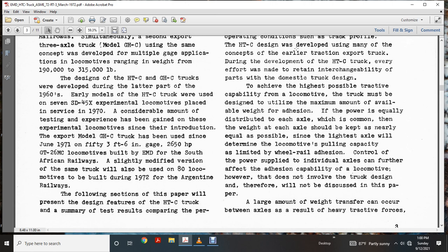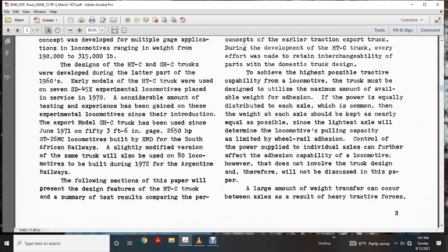The design utilizes the maximum amount of the available weight for adhesion when the power is equally distributed to each of the axles, which is common. The weight on each axle should be kept as nearly equal as possible, since the lightest axle will determine the locomotive pulling capacity limited by wheel-rail adhesion. Control of the power applied to individual axles can further affect the adhesion capability of the locomotive. However, this does not involve the truck design, and therefore will not be discussed in this paper.